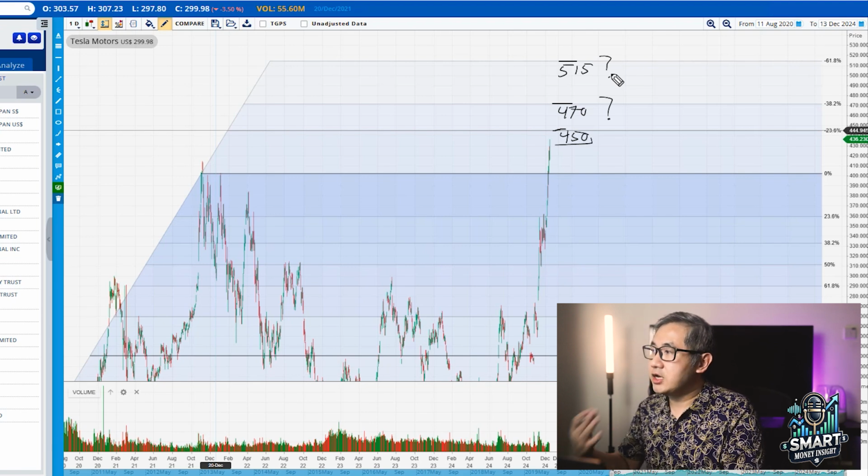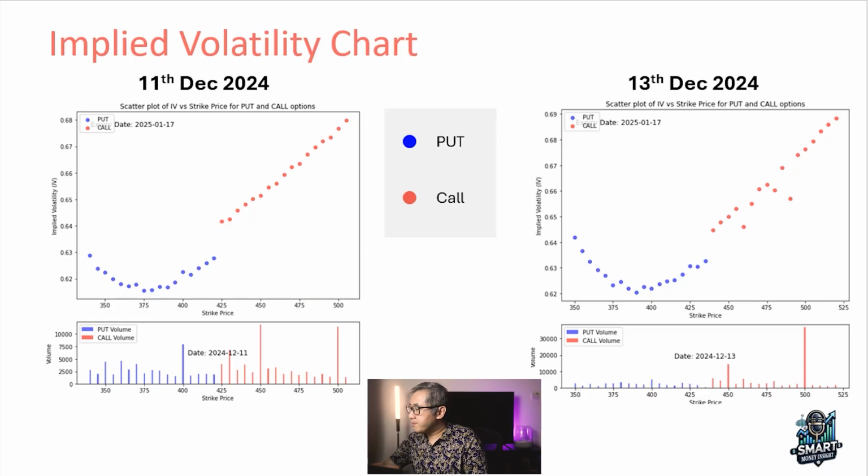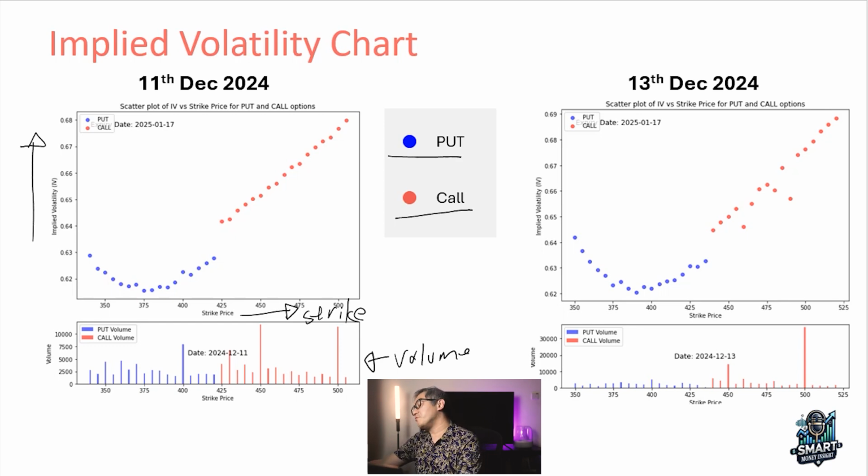So now let's take a look at this implied volatility chart. And for those of you who are kind of new with the chart, let me try to explain how to read the chart. Well, this y-axis represents the implied volatility level. The x-axis represents the strike price. And then the one at the bottom here is the volume of transactions. And the blue dot represents the put options and the red dot represents the call options.